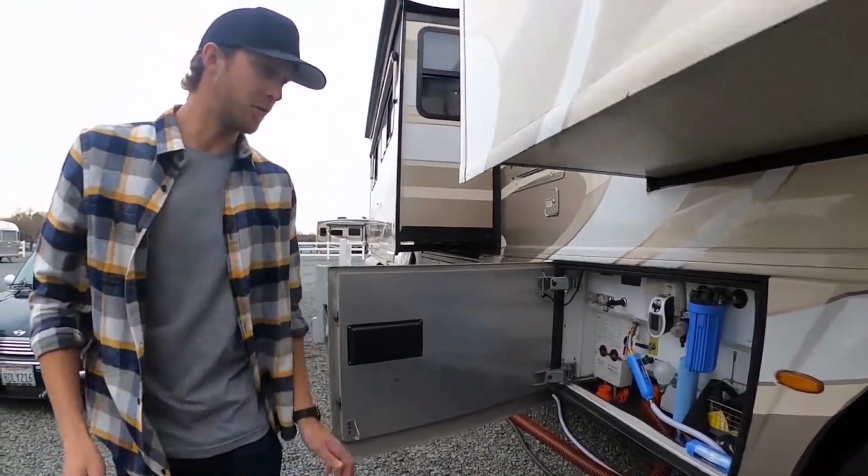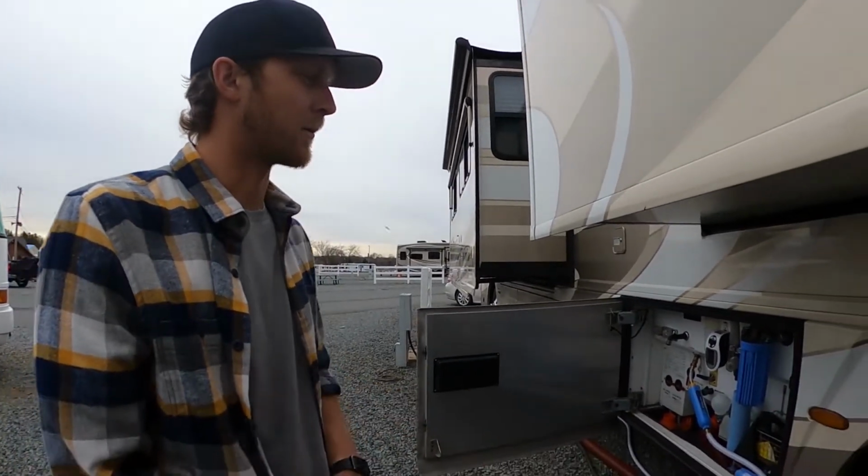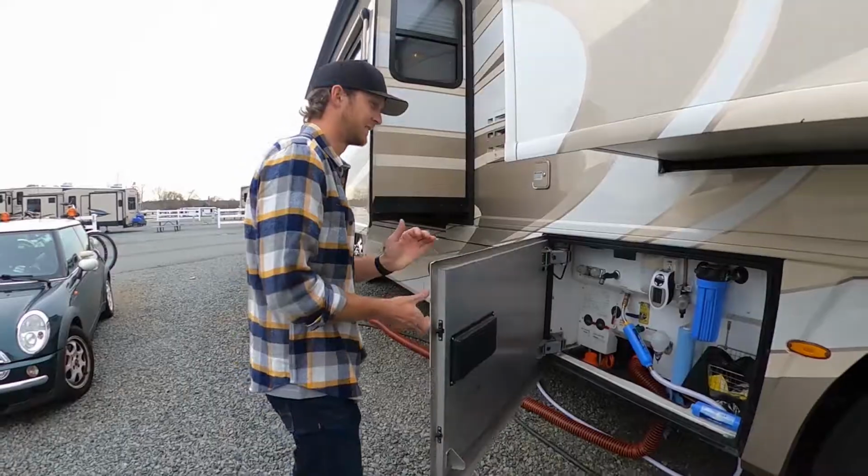This is probably everyone's least favorite. This is called the wet bay. This is where we hook up our water system and then you can obviously drain the sewer tanks.